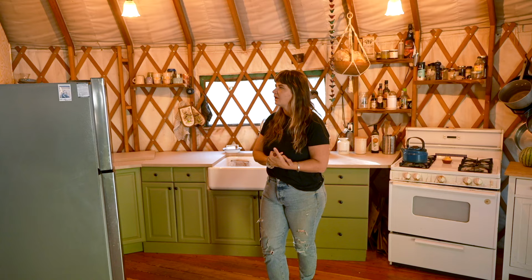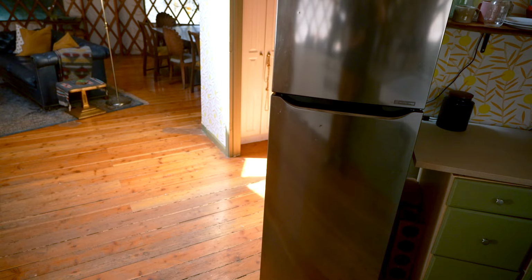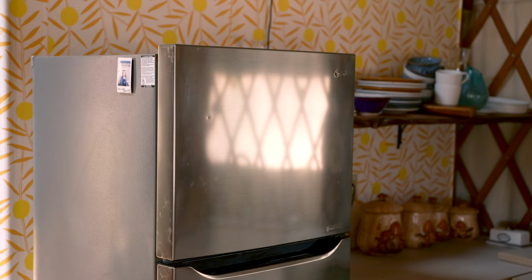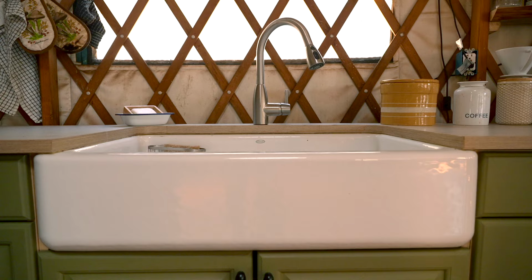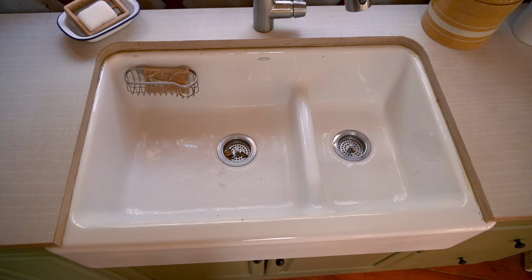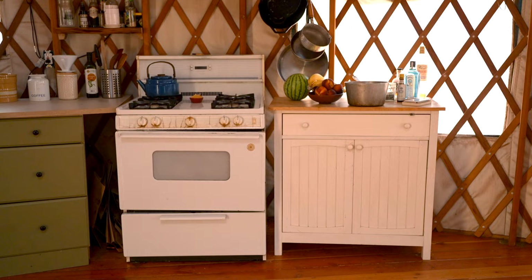I did go with an electric fridge. I am 100% off-grid here, so I take those choices into consideration when purchasing everything, but this is a super low voltage refrigerator, so it really works well out here. I did a little bit of designing of this space around the sink. I really enjoy having a full sink and a full-size kitchen. This place feels so much like home, and I don't feel like I'm giving up anything by living here.